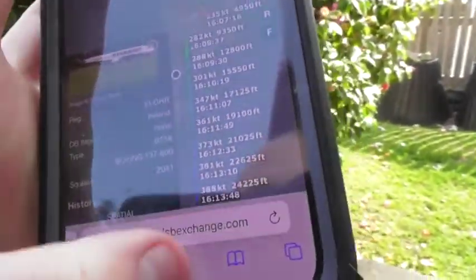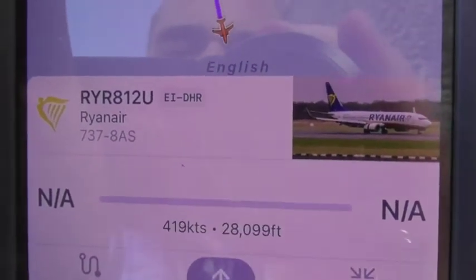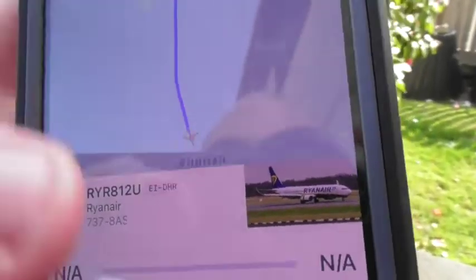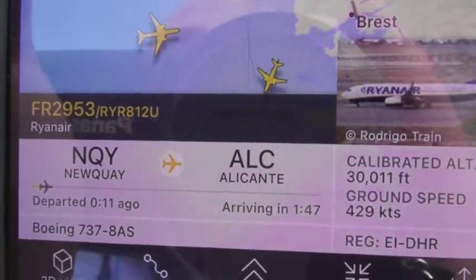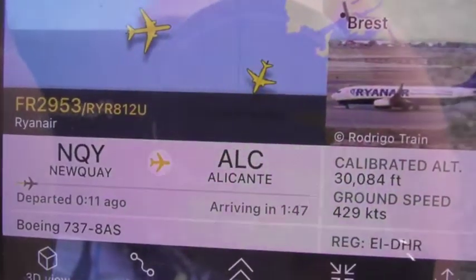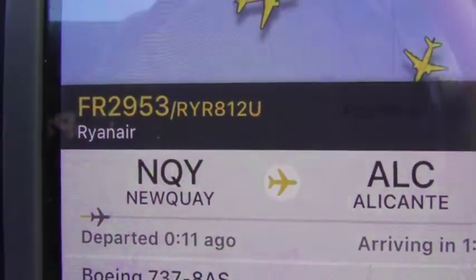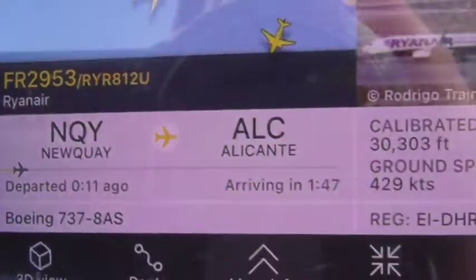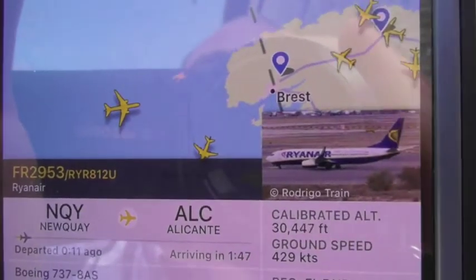So yeah, let's have a look where it's going. Let's go to the Ryanair. As you can see, it's currently not available at the moment, and I don't know where it's heading off to. I suppose Flightradar24 should have it. Come on, Wi-Fi. There we go. Flightradar24's got it. That's going from Newquay Airport to Alicante, and the flight number is FR2953. It's now heading back to Alicante Airport.